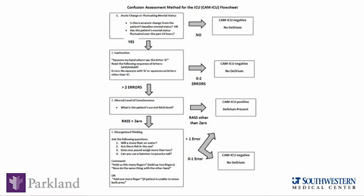For the assessment of disorganized thinking, you ask the patient a series of questions like, will a stone float on water? If they are intubated, you can ask them to perform a command such as hold up 2 fingers, and then you ask them to progress by either adding another finger if they have trouble moving both arms, or now do the same thing with the other hand. Again, if they have greater than 1 error, then their CAM-ICU becomes positive. 0 to 1 errors, the CAM-ICU is negative.